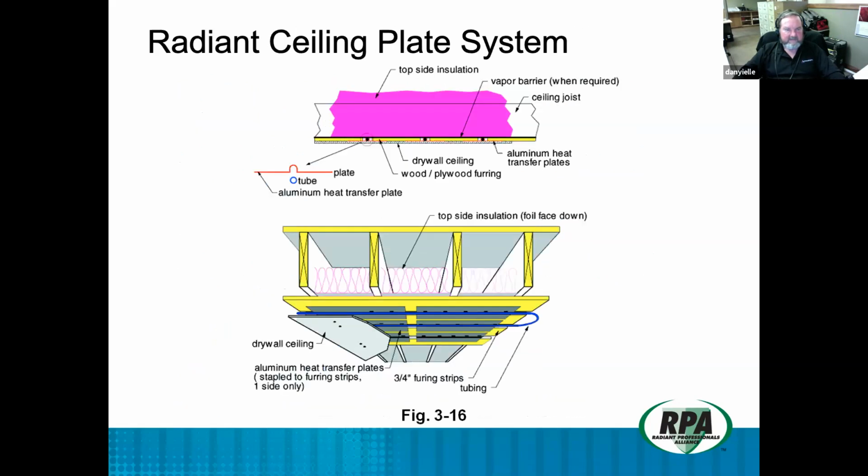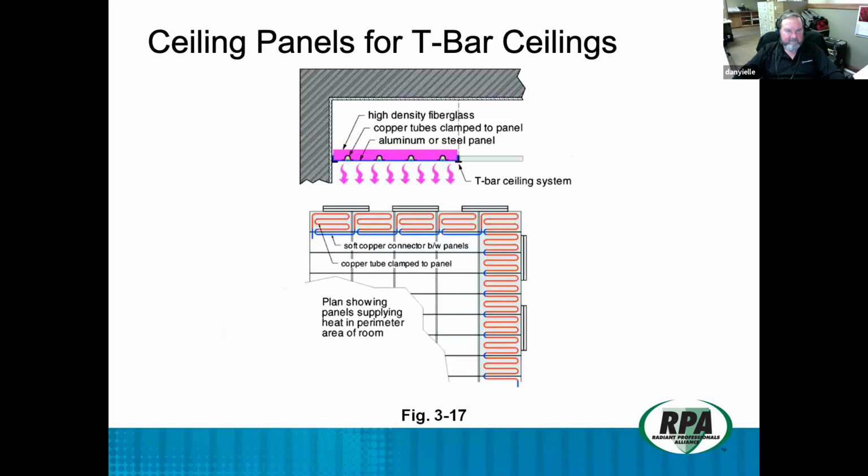So let's look at some radiant ceiling panels themselves. It's basically the same thing as a surface-mounted radiant floor, except it's turned upside down. There are some systems that use a T-bar system with a heat exchanger built into the actual drop-in panels that would normally go into a ceiling, which provide an excellent perimeter radiant heating system.